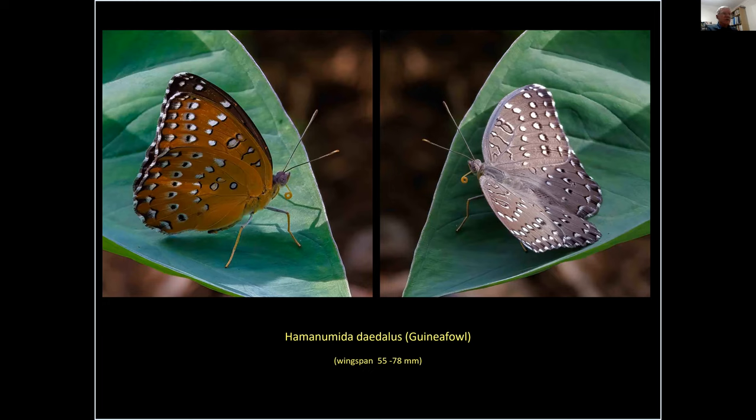What struck me here was that we tend to think of the underside of butterflies as being for camouflage. That can't be the case here, because it's the underside that's brighter than the upper side. So what the logic is here, the biological rationale for this, I really don't know, but I'd be fascinated to find out.